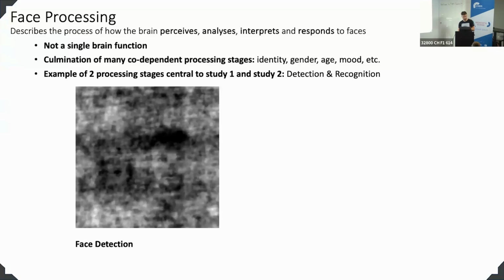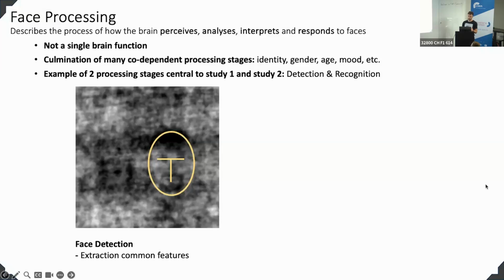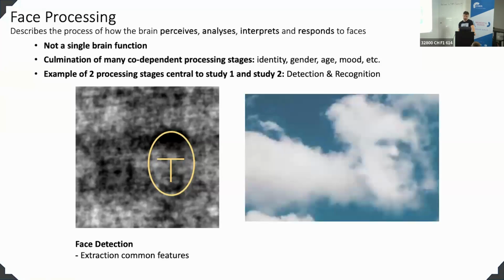It's arguably the first processing stage when it comes to face processing, and it requires us to extract the common features of a face. So we need to understand what makes a face a face, and researchers often refer to this T-shaped schematic of a face in the eye, nose, and mouth configuration. And that's a very simple pattern. In fact, any stimulus in our environment that adheres to this pattern has a higher probability of being perceived as a face, which is why we can see faces in constellations of clouds.